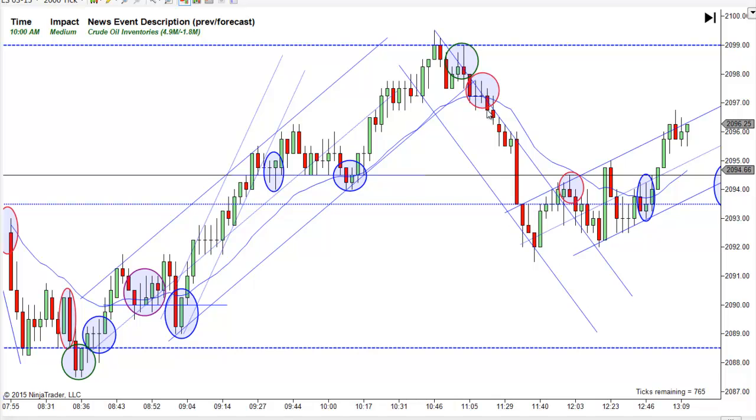And when it broke lower right there, I kind of like that one. I'd probably use a limit order there, and it would have come back and filled you back a tick or so in that, and then off it goes. And then there's another little pullback to test the trend line.